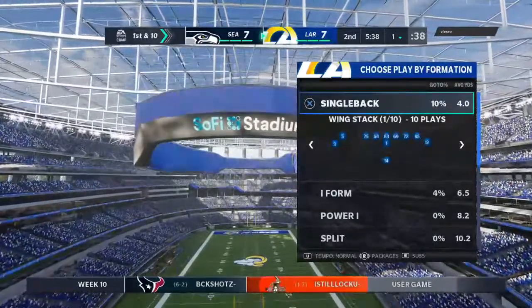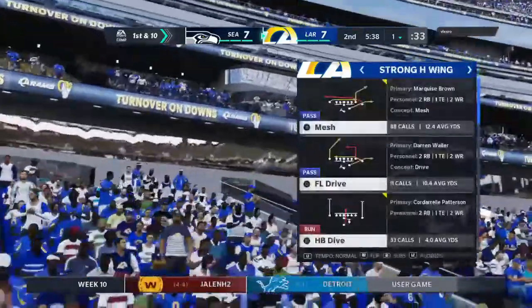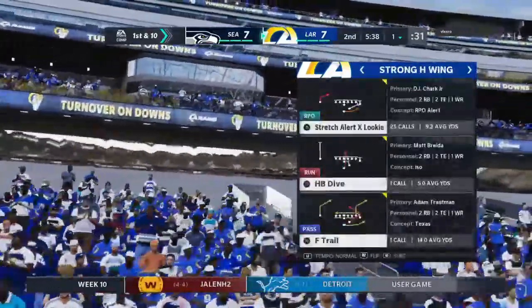They're turned away on 4th and goal. And this Rams defense comes up with a goal line stand. On down.